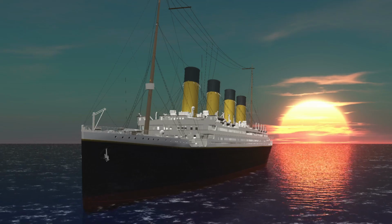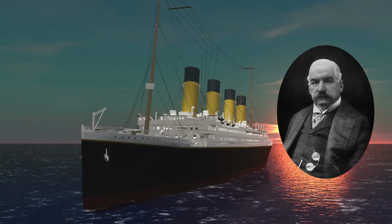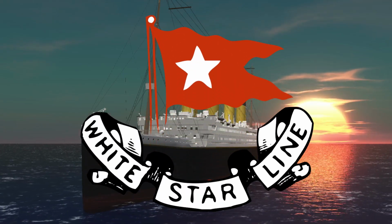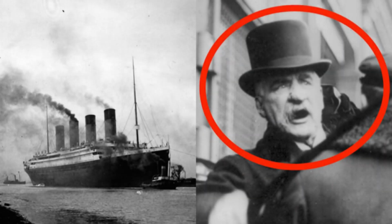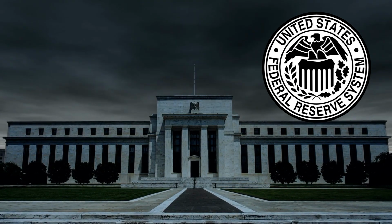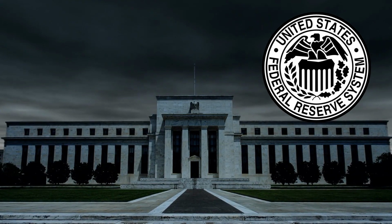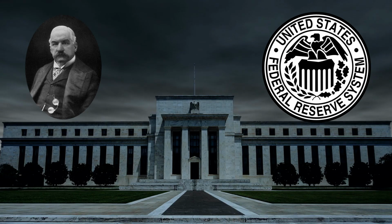Another interesting thing is that JP Morgan was a shareholder of White Star Line that owned the Titanic. JP Morgan himself was supposed to be on board, but because of personal reasons, he didn't join them. It's at this time that the Federal Reserve is forming in the United States, and JP Morgan wants the Federal Reserve to be established. But three people that oppose the Federal Reserve are on the board of the Titanic.